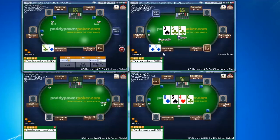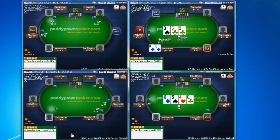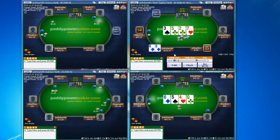Okay, table 2, I opened King 6. It's a little bit loose, but there's antes to play for, and I'm in the cut-off. And, like, there's only one person to get through who hasn't put blind money in the pot. And we flopped a gut shot here. I'm going to go ahead and bet and hope to win the pot.